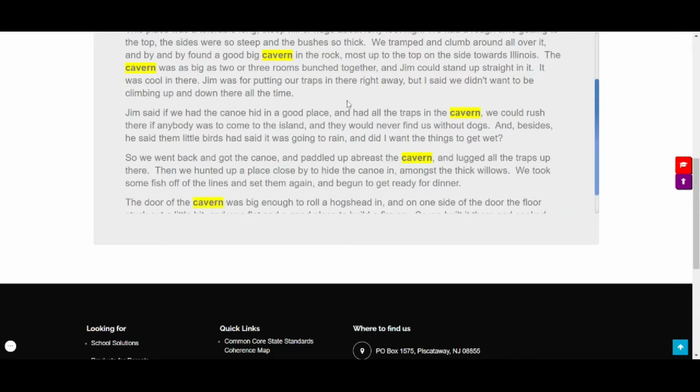Jim said if we had the canoe hid in a good place and had all the traps in the cavern, we would rush there if anybody was to come to the island, and they would never find us without dogs.